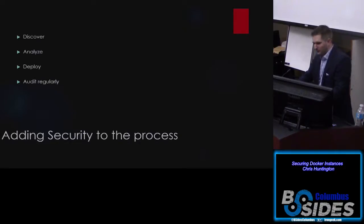Now that I've gone through what Docker really is, the core of what we're going to discuss is discover, analyze, deploy, and audit regularly. Figuring out, how do I add security to this dev process, right? How do I integrate with the dev team to allow them the flexibility to work more with security, instead of having that adversarial relationship that we typically have a tendency to have, right?